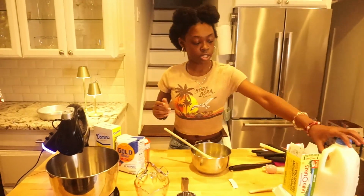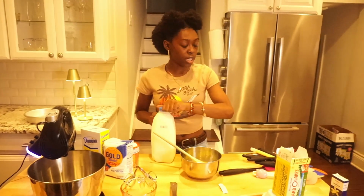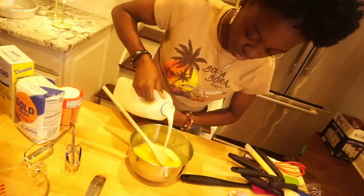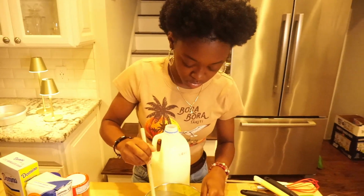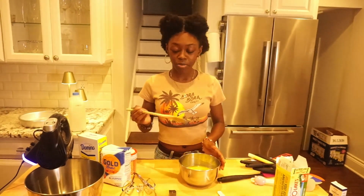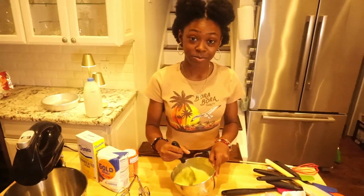Next for our wet ingredients, we have milk. I truly don't know how much milk to put in. I'm just literally gonna eyeball it until it looks right. Yeah, that's enough. And now we mix them together, but not with one of these, with a whisk. Like Gordon Ramsay always said, put the bowl to the side, premium whisk.